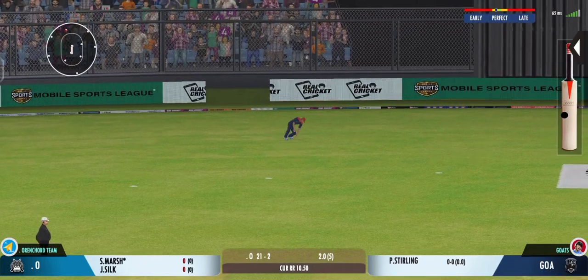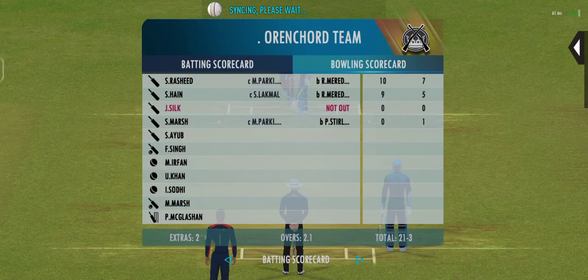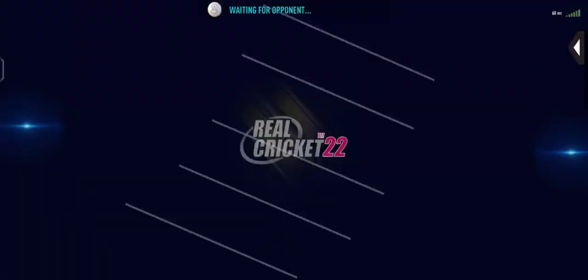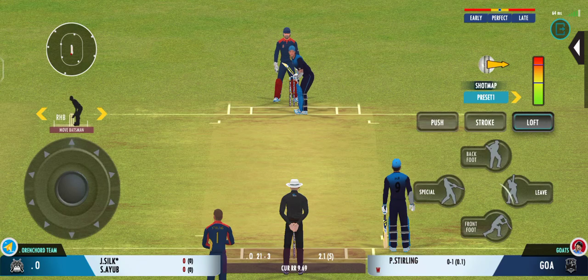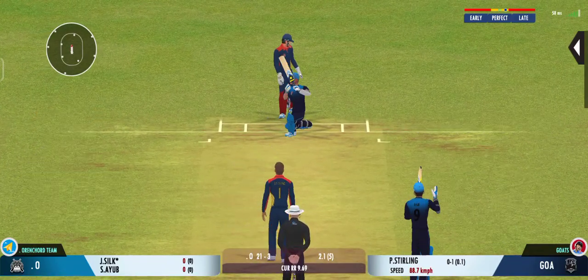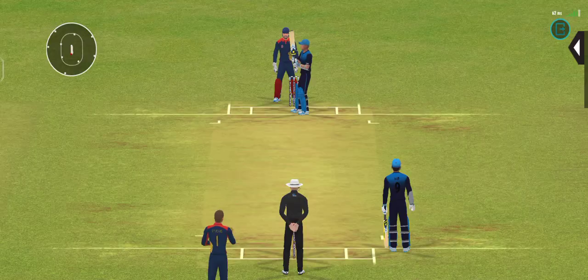Got him, that's a stunner, out for a duck. Looks frustrated as he takes a long walk back to the pavilion. The closing fielder should be on their toes to ensure that the batsman stays on strike. Edge, and the batsman is played all around that one.